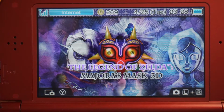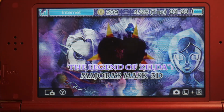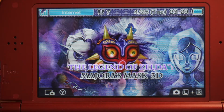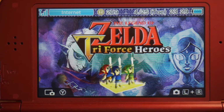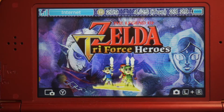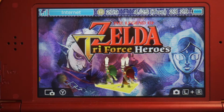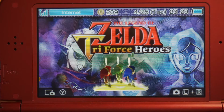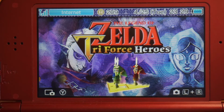pretty full. So the first thing I have in this folder is Majora's Mask 3D. I got this game when I got this 3DS, and I still actually have never beaten it. And I recently picked it up again because I really want to beat this game. And then I have Triforce Heroes. Pretty fun. I haven't been able to play that much of it because the single player mode is pretty intense, and when you try and play online, sometimes people are incompetent and it's hard to get things done.